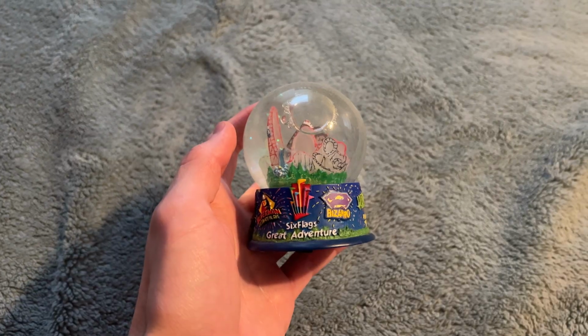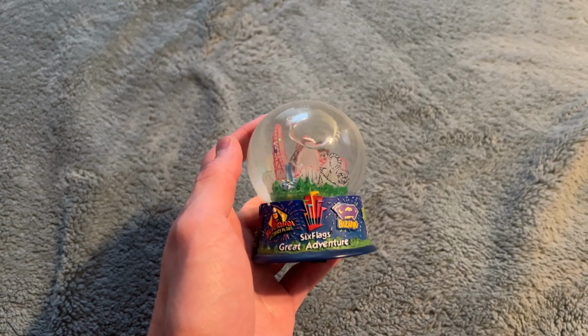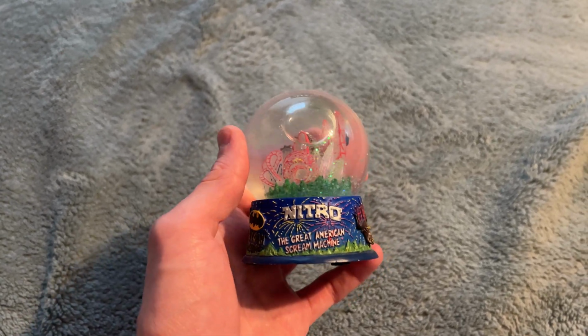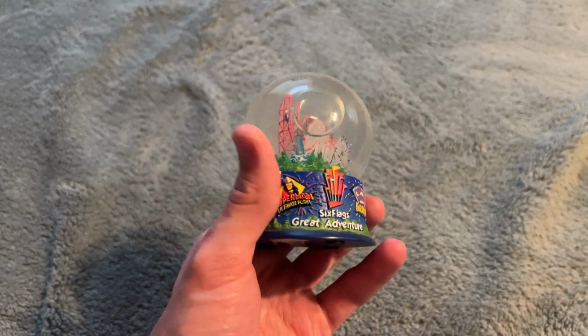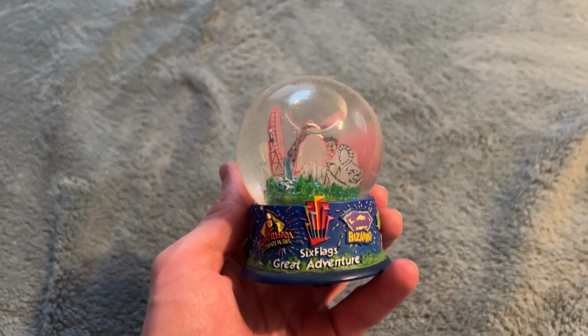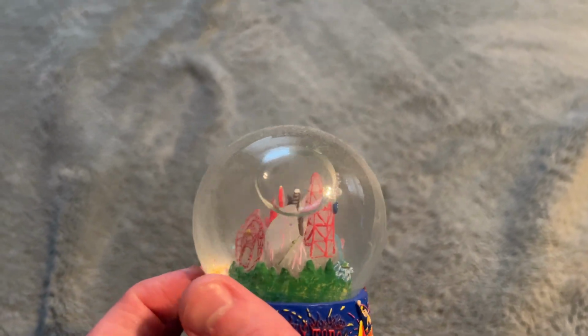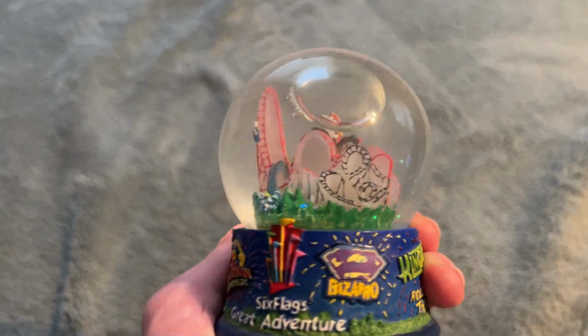This right here is a really old snow globe from Great Adventure. It's got Bizarro on it, still has Rolling Thunder on it, even Scream Machine is still on it. This is definitely one of my favorite pieces of merchandise from the park because there's so many really cool defunct attractions that you can't find at the park anymore, all inside this snow globe here.